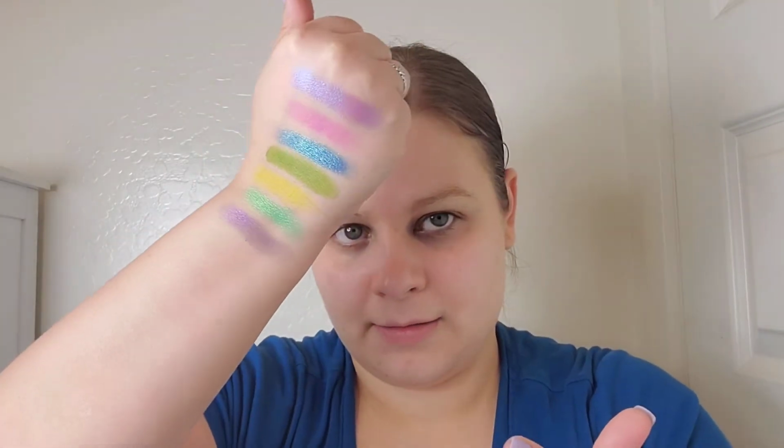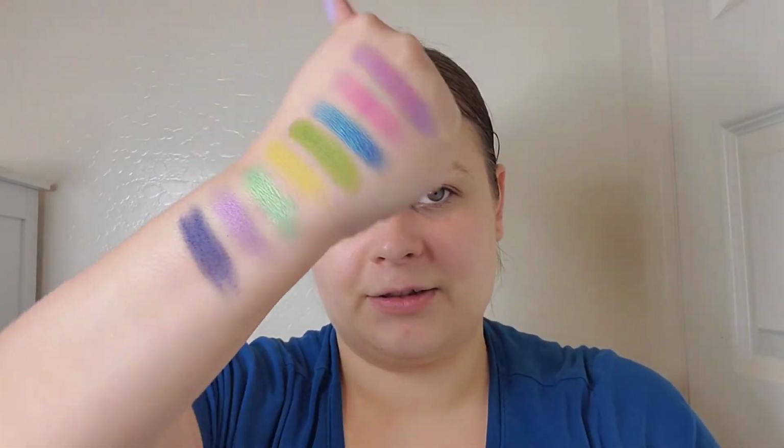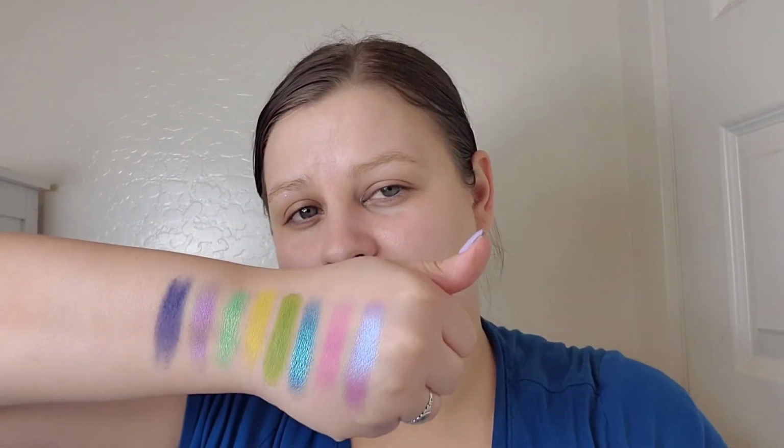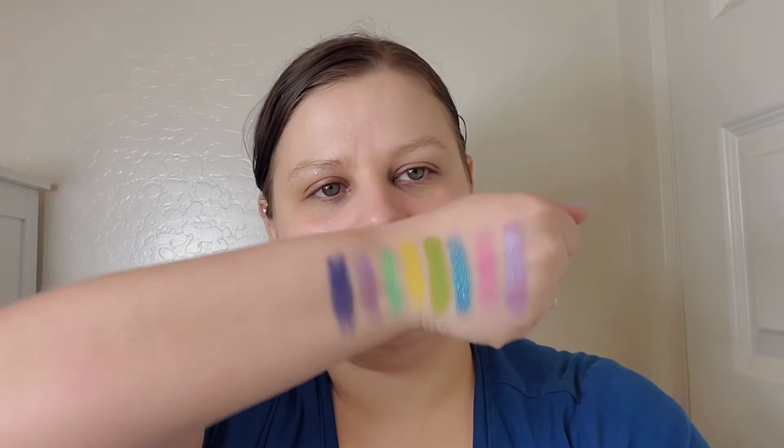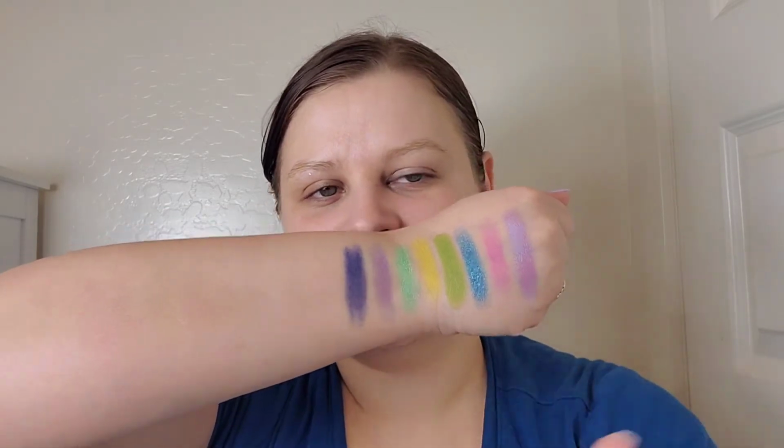This is what Mimic looks like. Oh, I love that shade. And this is Inkjet. So kind of like a bluey purple, or blue toned purple. I will say that this one also stains. I know some people have said it hasn't, but on me it completely has, just forewarning people who are interested. But yeah, that's pretty.